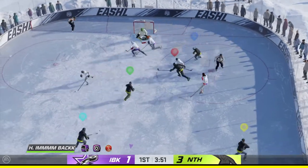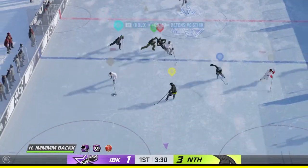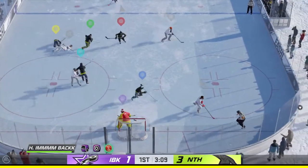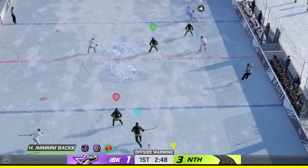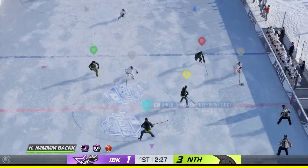Puck is dropped, and we are back underway. Takes the pass. Big hit. Oh, you bet. Man, that is like running into a brick wall. Nowhere to go. Scooped up along the wall by Burpee.